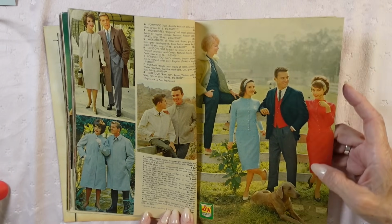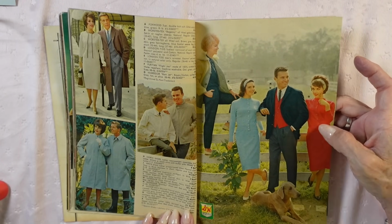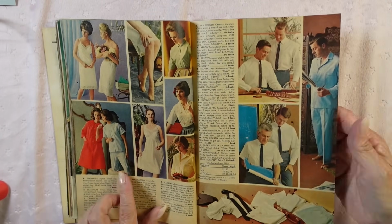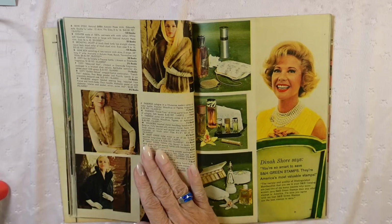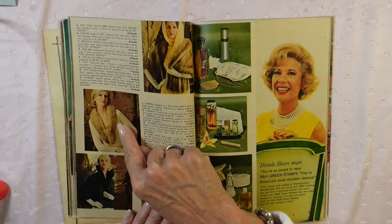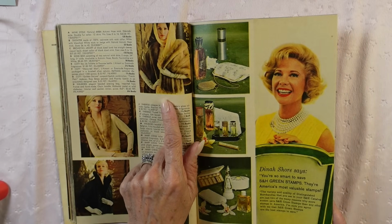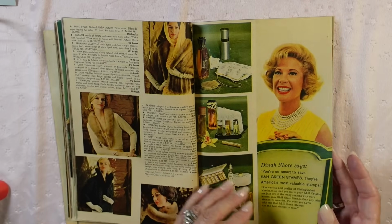And 3.5 for this one here. I don't know. Okay, slips and pajamas and shirts and jammies. Mink. It's a sweater with a mink collar back when fur was popular. And mink stole, 150 books. Wow. Nope, I wouldn't wear fur.